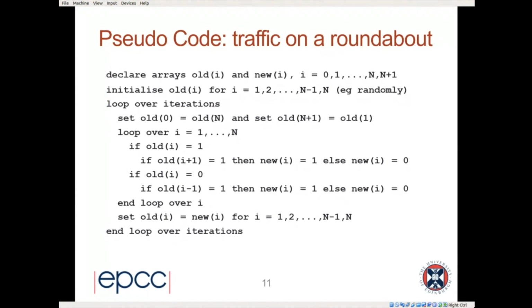Well, actually, this is a particularly simple cell because if the current cell is full, I only care about the state of the cell up. If the current cell is empty, I only care about the state of the cell down. So though in a general 1D cellular automaton there will be 8 rules, here there are only 2. So then we end. So that's the pseudocode I want you to look at.